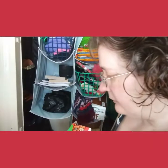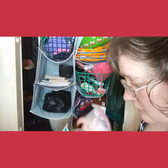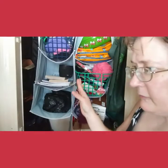I have a missing mate. It doesn't match the other gray one. That one has a cat. I think we washed this sock the other day. And I'm not sure why this was in there. I must have just put it away real quick.